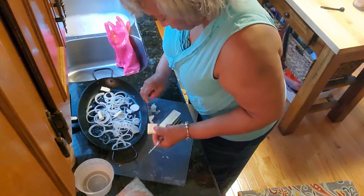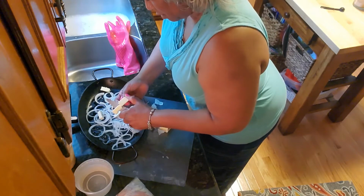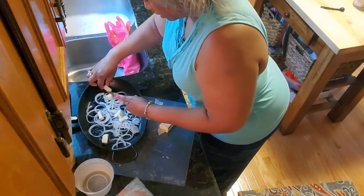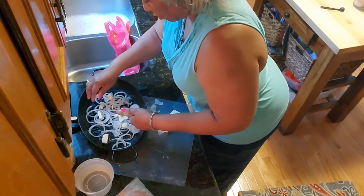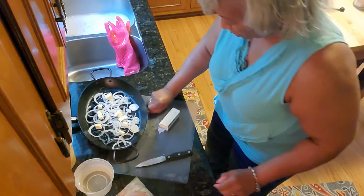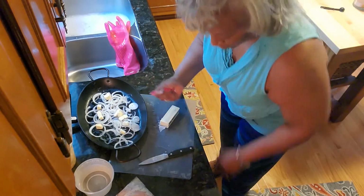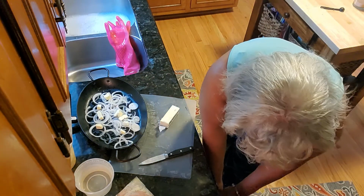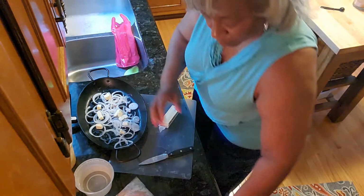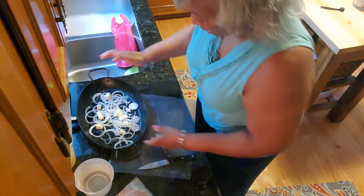So I am taking the paper off. And then I'm just going to cut these little cubes of butter. There we go. That's done. I'm going to take these and put them in the trash. I'm going to keep the butter out because we'll probably need it a little later. Okay. All right. Butter, check.